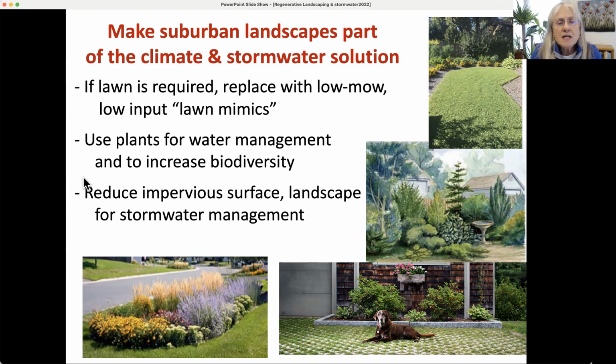A part of the use of plants for water management involves reducing impervious surface so we can have water soak in instead of being transported somewhere else. And we can landscape for stormwater management. So that's a lot of what I'll be talking about in the later part, the second part of the talk.